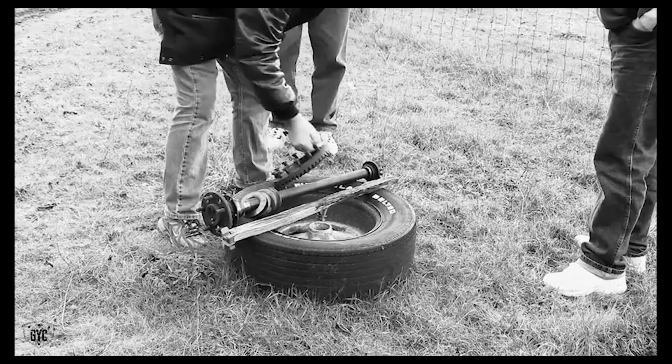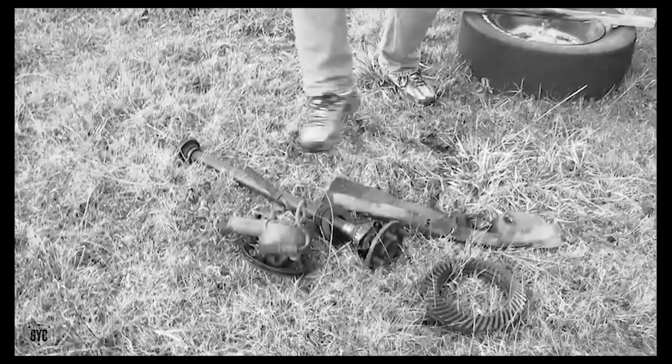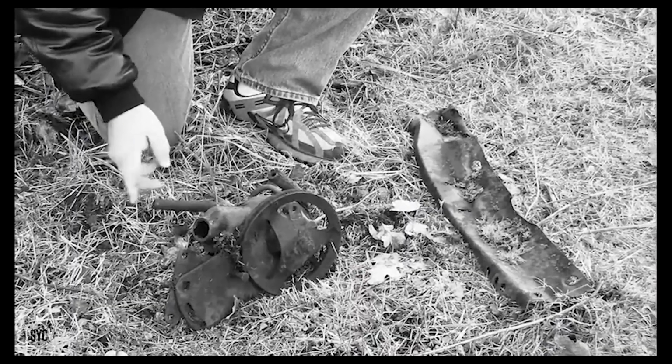Almost 30 years. He had also stored the original 4.10 ring gear out of the Dana and the left rear axle. It was amazing to be able to go back to someplace 30 years later, and it's almost like stepping back in time like it was yesterday, and here's all these pieces and parts. It was really, really cool.